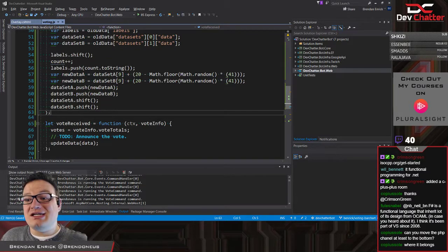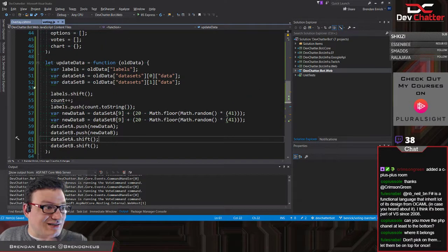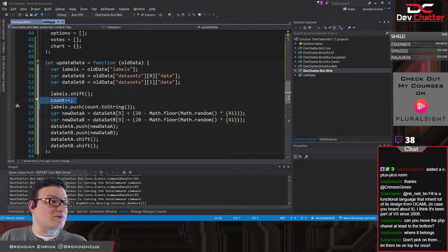I would not mind PHP being on the bottom of the list. We don't have that many PHP people in here. Okay, so I don't want to do that.